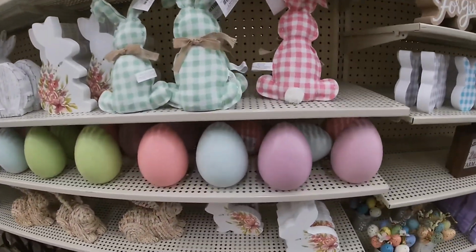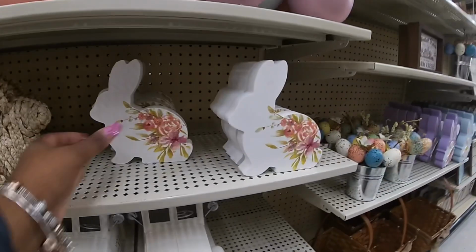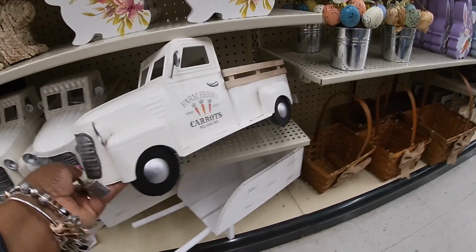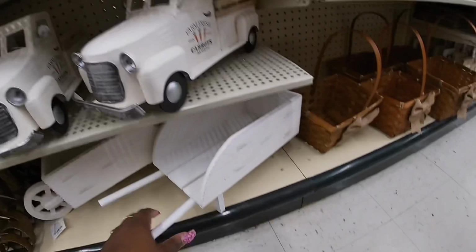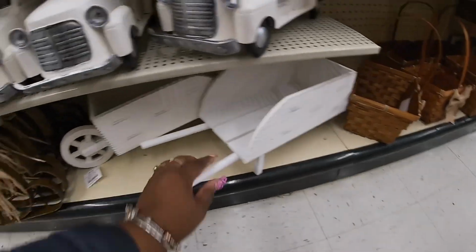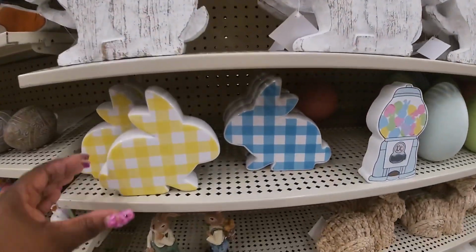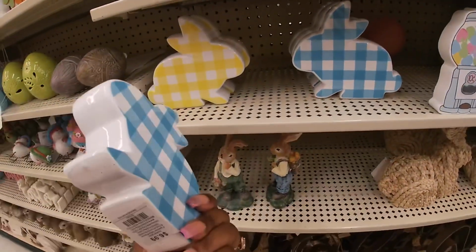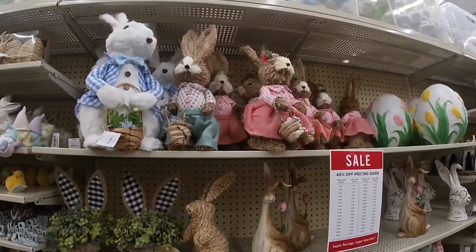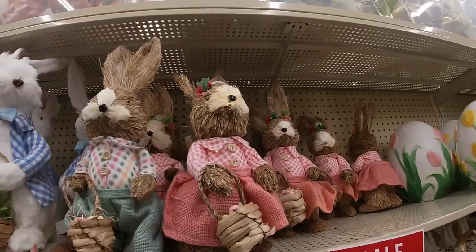$21.99. $8. These eggs are $4. These bunnies are $20. These bunnies are $6. Farm fresh, open daily carrots, pick your own. $40. Little wheelbarrows. $25. These are $25. I believe they had this one in a pink too. $7. $20. And that one is $35. Look at how cute. $35.